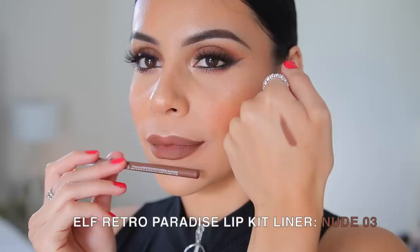These are true brown. There's no pink in these, and it's a super great formula to work with. Very easy, very creamy. I love them.